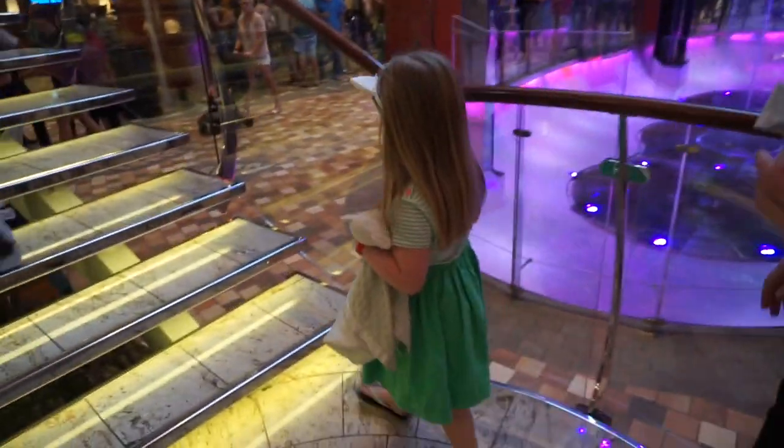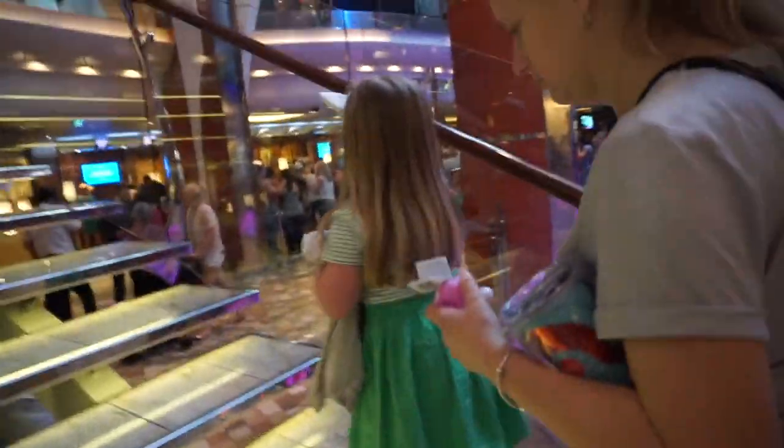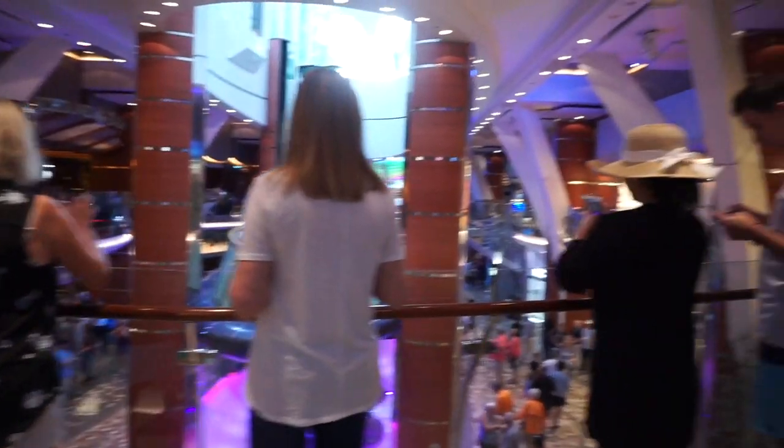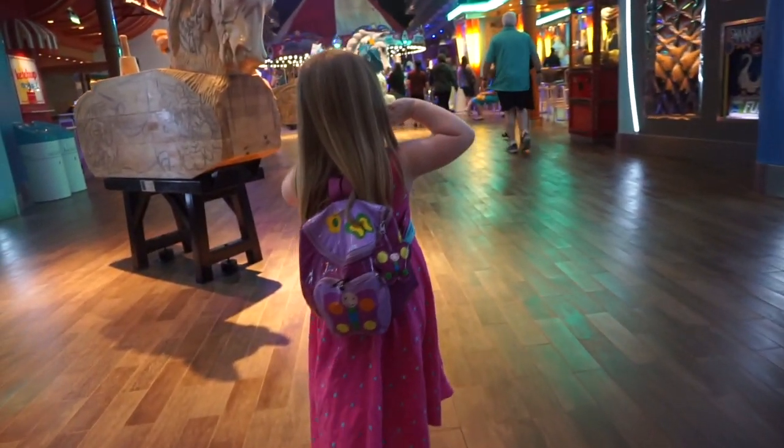Then above that are a few other little bars and I think a place to book your next cruise, as well as a place for you to see all the photos that have been taken of you or your family. Then besides that, it's pretty much staterooms until you get to the back part of the boat. That is the boardwalk area.